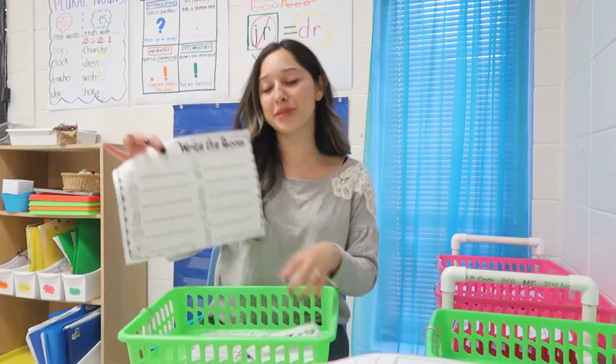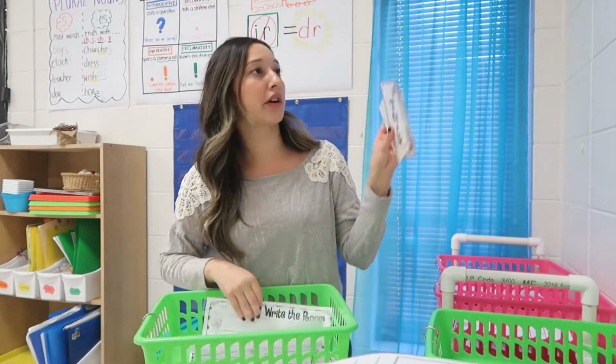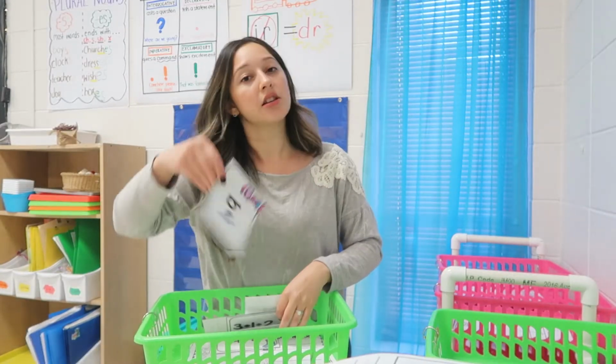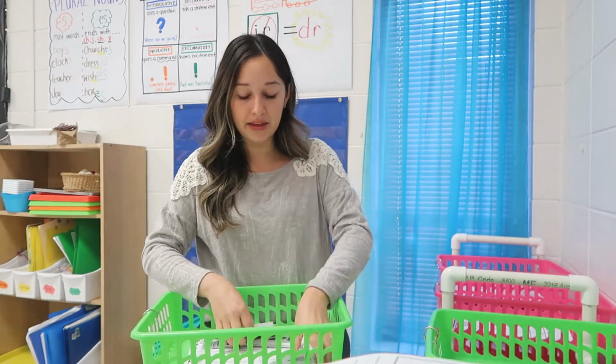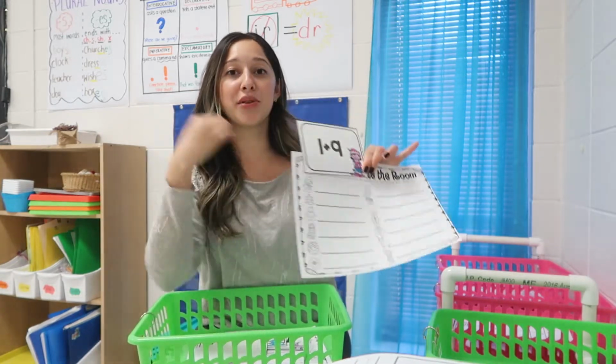The next center is Invite the Room Center, which is by Elisa Pena. I'm actually going to put these up around the room in a second, but there are different sets of task cards. You have, let me find some, adding 2 add-ins, and then I edited it so that we were adding 3 add-ins, because it is a skill that we're working on and we need a little bit more practice with it to get fluent. The great thing is that they get their little card and then they have to match it with the picture, and that's where they'll write the equation and the answer. So it's a great way to build on that math vocabulary, like write your equation and your sum.